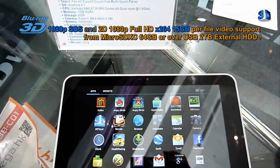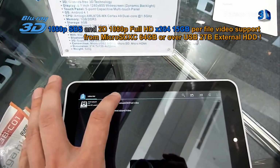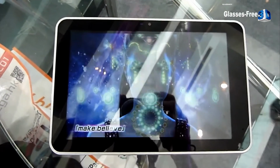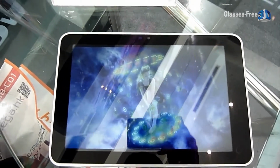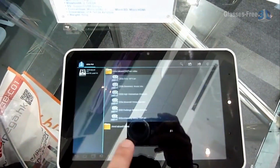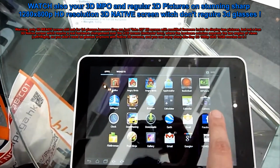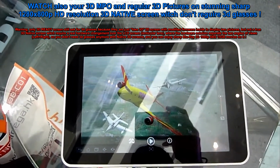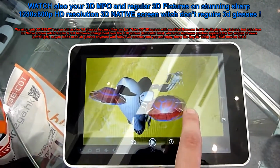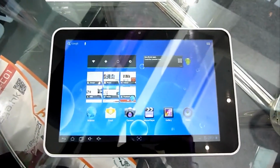And as for the 3D function, so if you want to watch a movie, you need to start this application here, and let's see what probably visible on the camera, but this is the glasses-free 3D technology. There's also an application for pictures, 3D pictures. And again, this is probably not visible on camera, but this thing works. And it will just switch back to 2D when you exit the application.